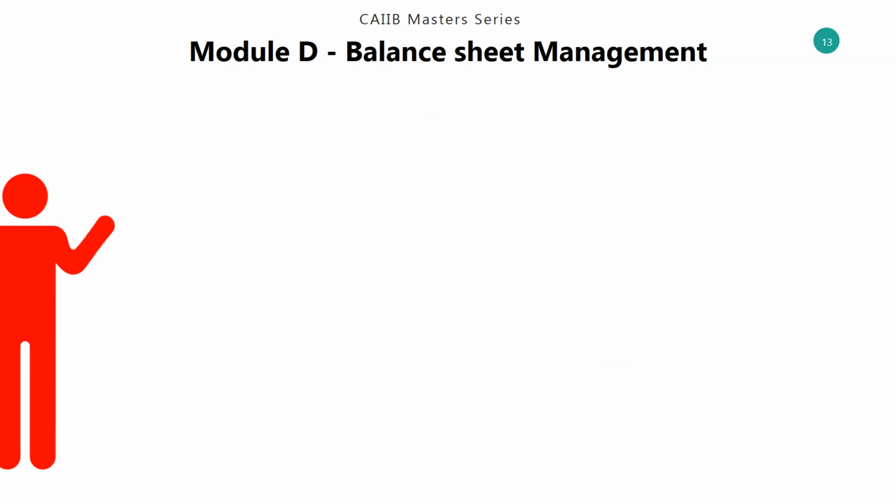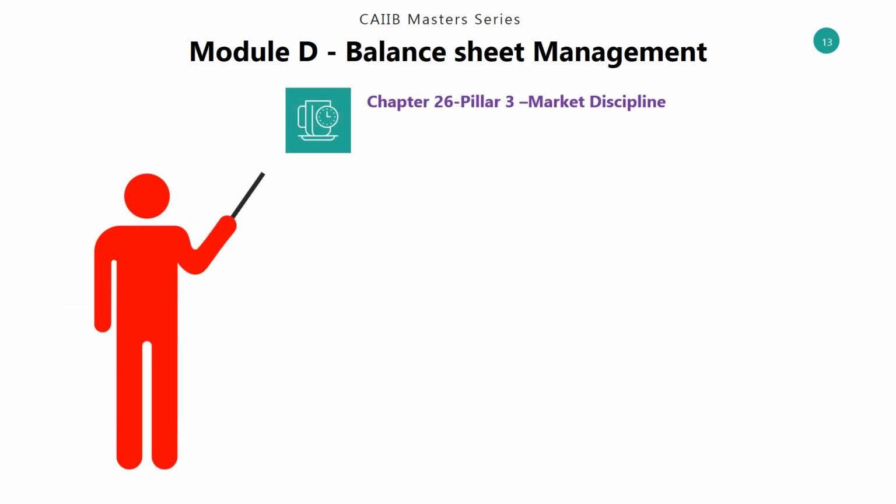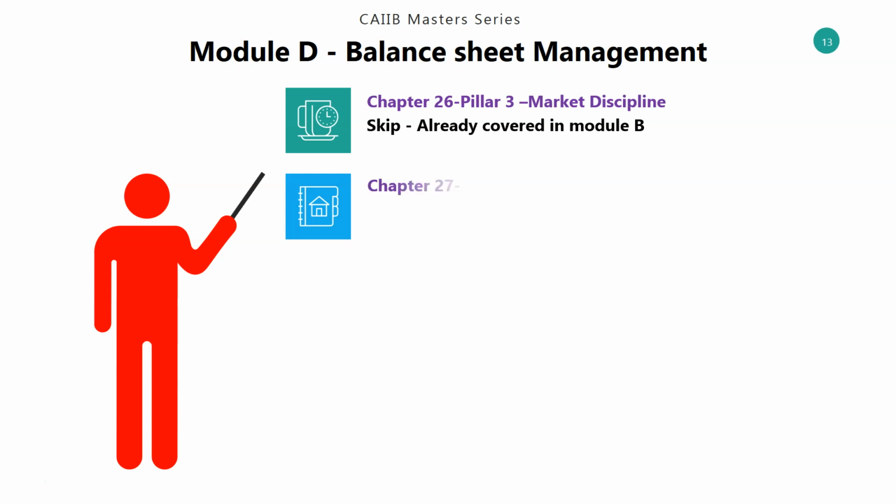In chapter 26, that is pillar 3, market discipline. Friends, this you have already covered in module B, where you read about Basel III. So I would suggest to skip this chapter as well.